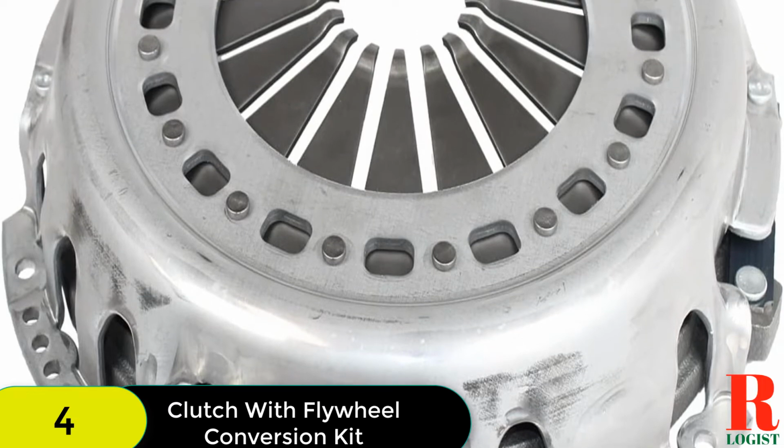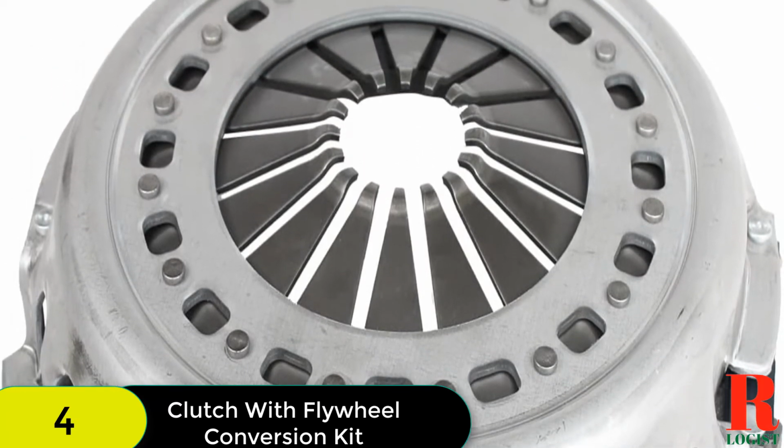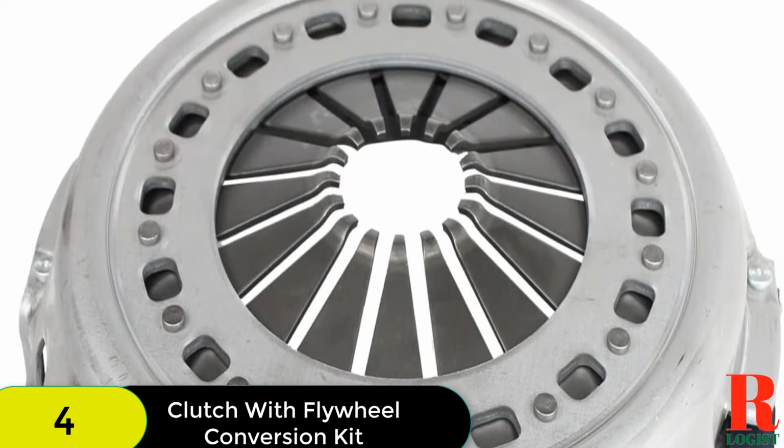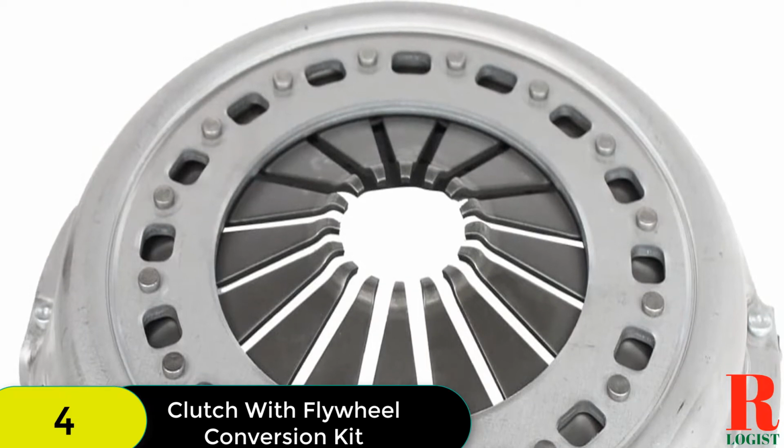For those looking for a dual disc clutch that can handle high-performance towing or will be used for competitions, the Valair NMU70G5601 is highly recommended, but you should expect to pay twice as much than usual for it.